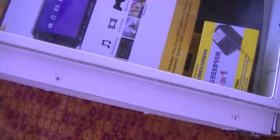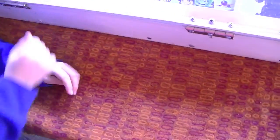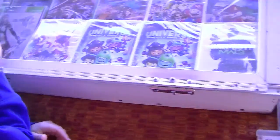Hey, let me tell you the price. Say thank you. Yeah, it keeps the interaction going. Matthew, Matthew, Matthew, Matthew. Not on the glass, buddy.